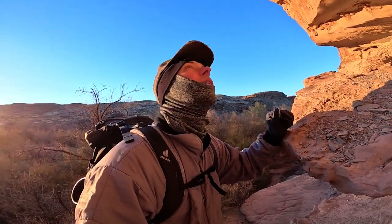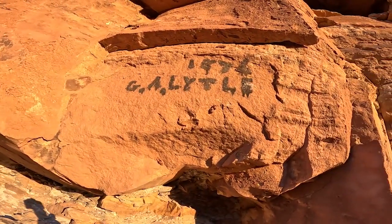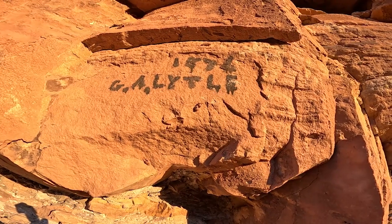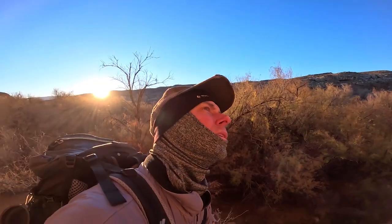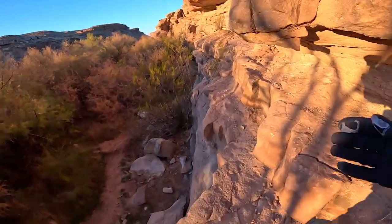I mean, let's not talk about the prehistoric aspect of this area, but about 150 years ago, a fellow stood right where I'm standing and put his name on the rock, probably with grease from a wagon wheel or something like that. Man. That's absolutely incredible. Oh, whoa, there's some more.